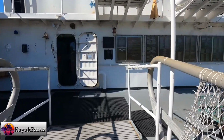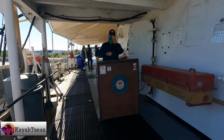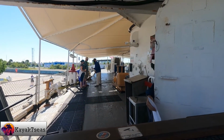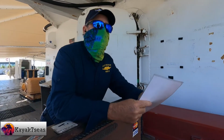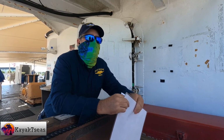Just the sound of my feet walking up the gangplank to the ship took me back. Hi. Hey, permission to come aboard. So, Ingham was commissioned in '36, decommissioned in 1988. At the time of her decommissioning, she was the longest continuously serving, most decorated ship in U.S. service.